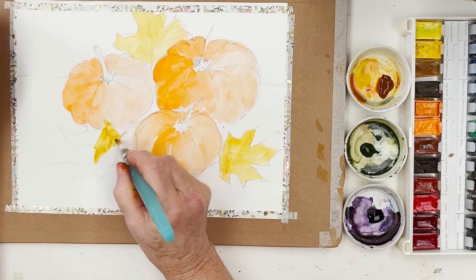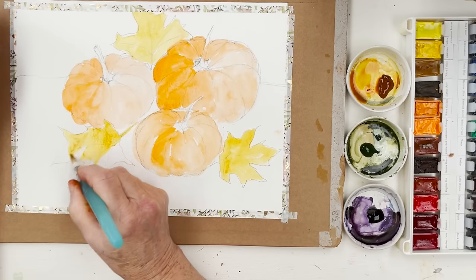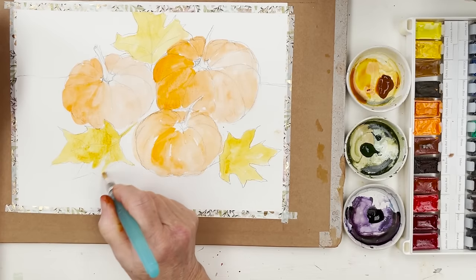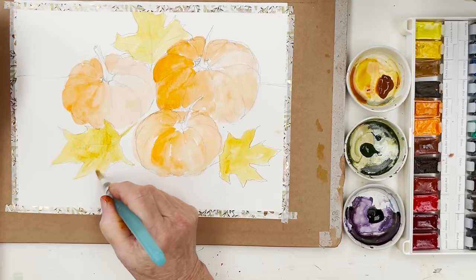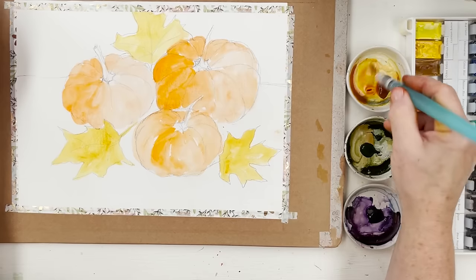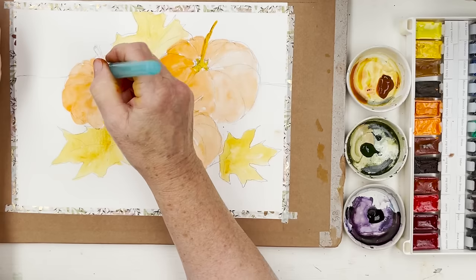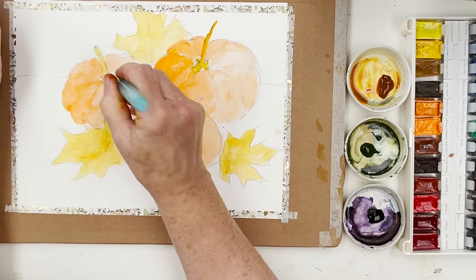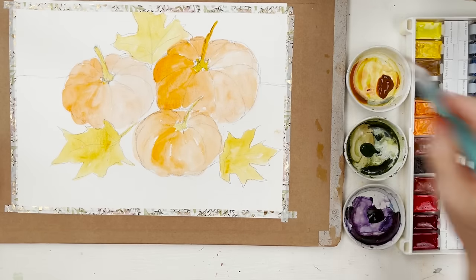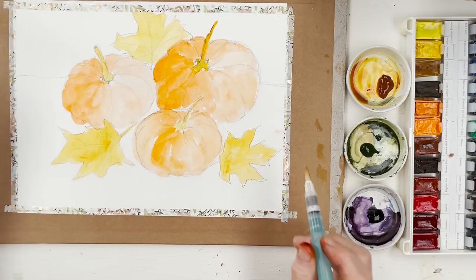It's a different colour from the cadmium orange. So we've got some kind of contrast in the base tones there. And maybe we'll put a little bit of that in the stem area, which we'll darken down with some green, but we'll put the yellow in first. There we are, okie dokie. It's drying fairly quickly.